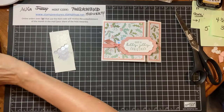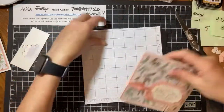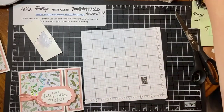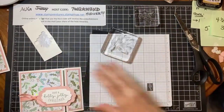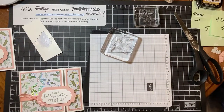That's if I can find my white pieces of cardstock. Oh, and I'm going to need my foam mat, because now I'm going to be using these dies and they are photopolymer. Okay, here we go. So I'll show you how I did this one with 2-step stamping, and then I'll show you another one that I did, and you can just tell me which one you think you like best. So we have choices here today.